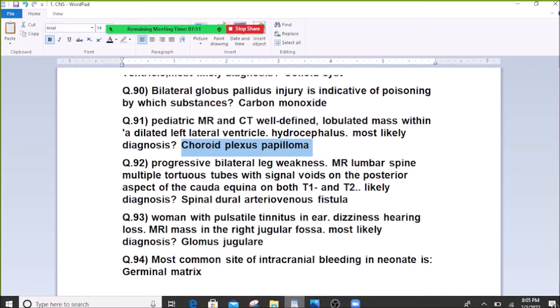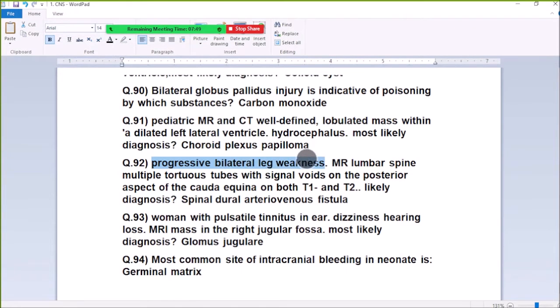92. Progressive bilateral leg weakness. MR lumbar spine shows multiple tortuous tubes with signal void on the posterior aspect of the cord, on both T1 and T2. Most likely diagnosed spinal dural arteriovenous fistula.